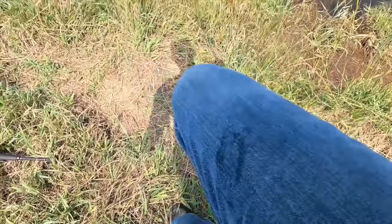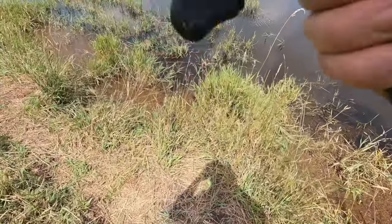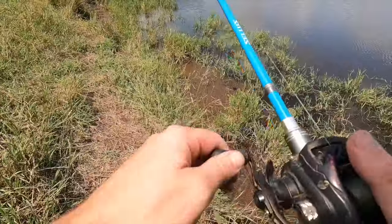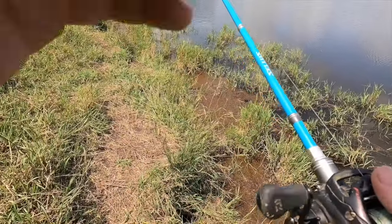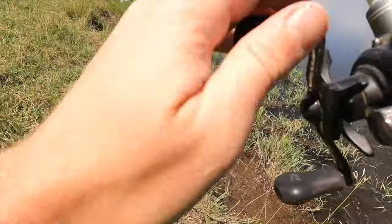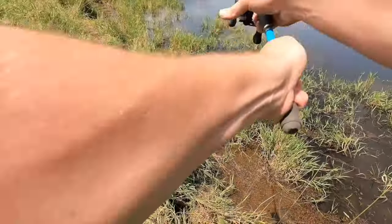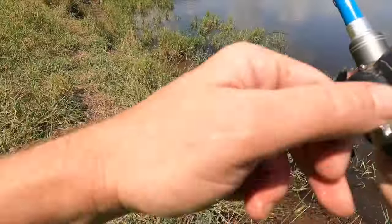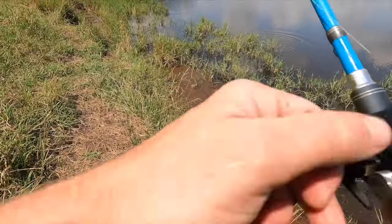Oh. Ow. See that? It was a bass. I missed him. Dang it, that hurt. Smacked me right in my thigh. They're up shallow, bud. You gotta be sneaky. They're way up in the grass. Oh, you see that? Oh, yep, I'm catching like this.